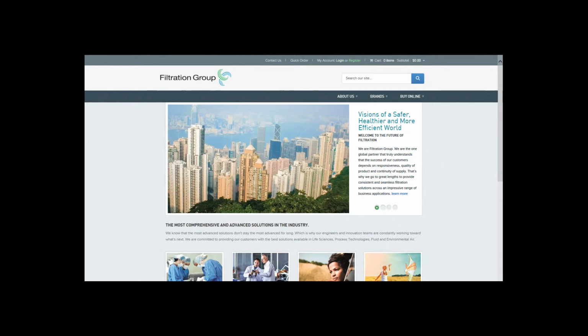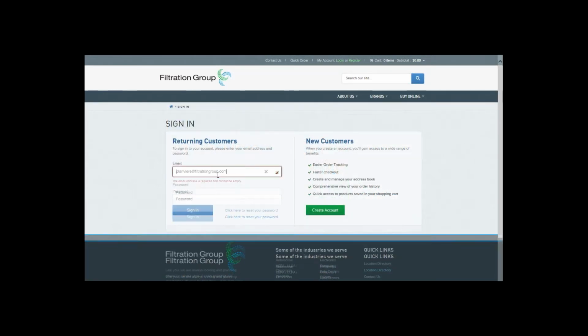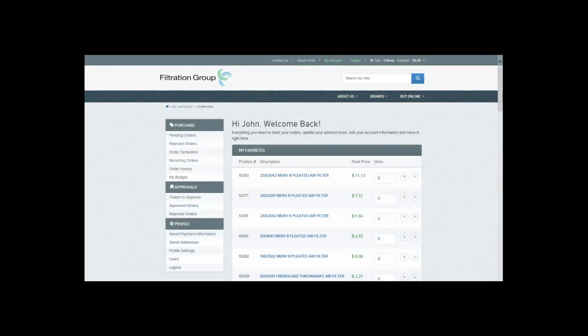Click Login from the Filtration Group homepage. Enter your username and password. Click Sign In. Once logged in, you will arrive at your account overview page.